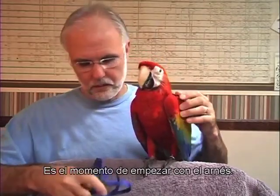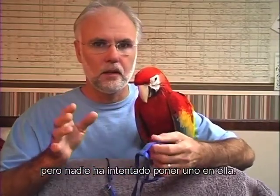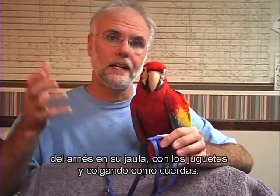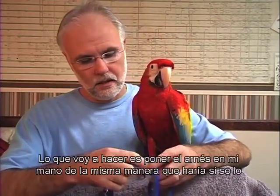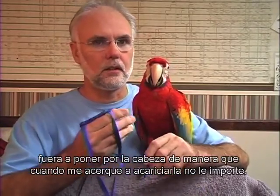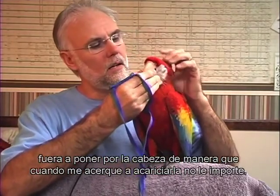Okay, it's time to start working with the harness. Now, she's been exposed to the harness in the nursery. Nobody has ever tried to put a harness on this bird. Nobody's ever approached her with a harness this close, but she has had the strap material hanging in her cage, holding toys and hanging as ropes. What I'm going to do is hold the harness in my hand the same way I would be if I was putting it over her head, so that when I come up and touch her with it, she's not concerned about it.